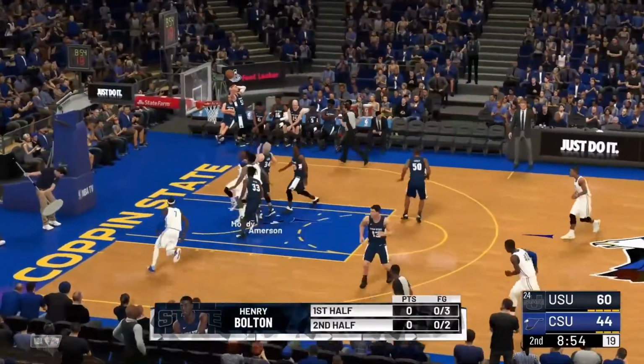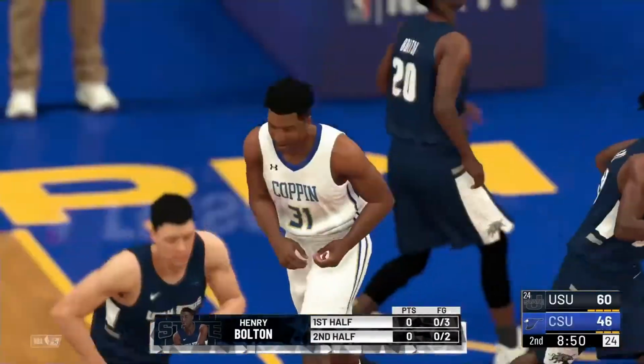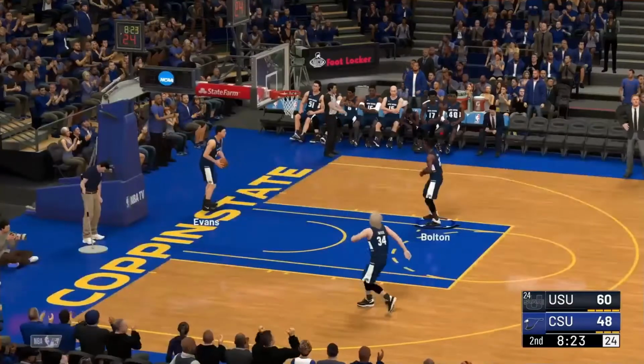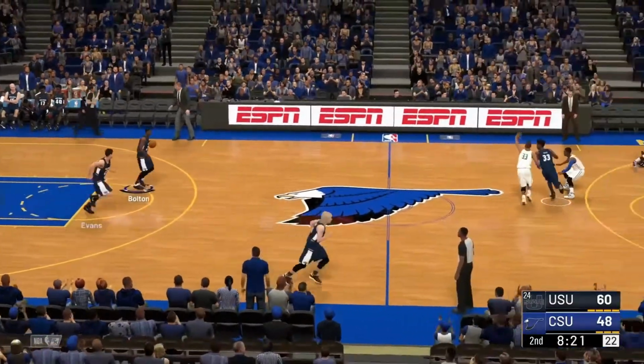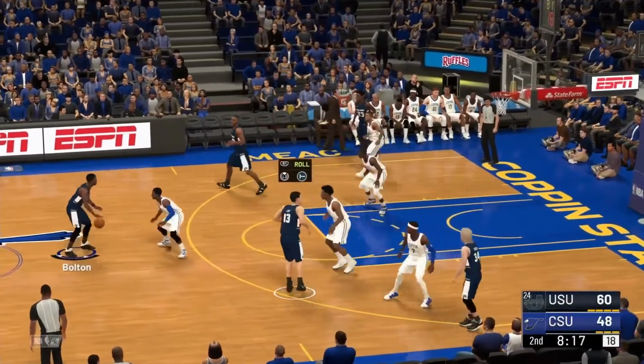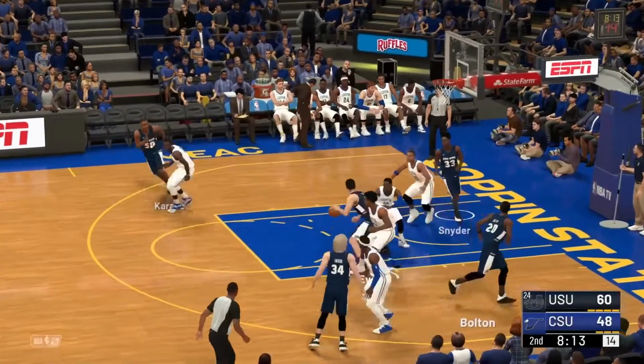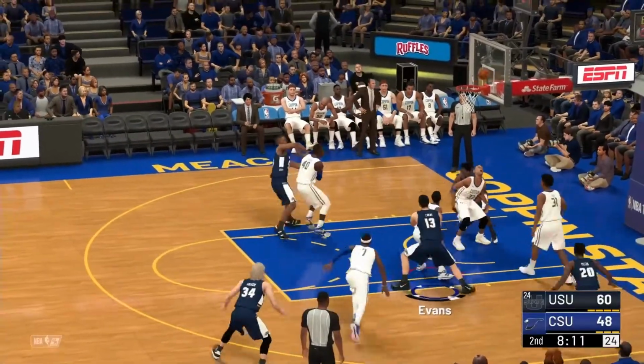Moody taking it to the hole on Amerson. No. Rebounded by Webb, and he'll go back up and in. It is a 14-point game. Coppin State coming back. Now a 12-point game with 8:20 to go. Here comes Henry Bolton. Bolton around the screen from Lou Evans. Bolton drops it off to Lou. Lou spins. Up with the right hand.